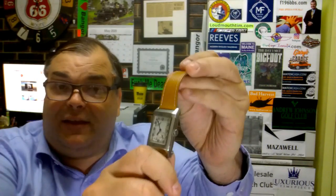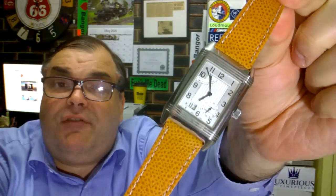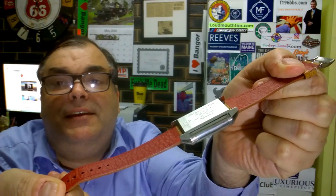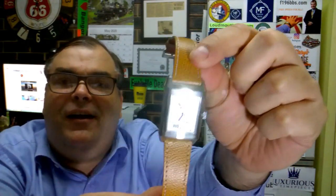Before I continue, I want to do a wristwatch check, and I want to show you my beautiful Jaeger LeCoultre Reverso Grande, and I've got this on a Theo and Harris strap. It's red on one side and the beautiful caramel on the other. And I got to tell you, I've been loving this watch for a long time, and I love the Theo and Harris touch.